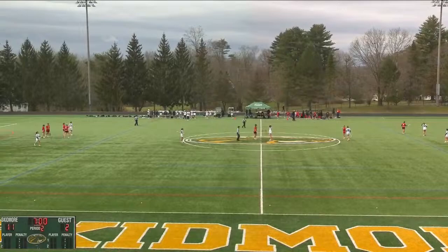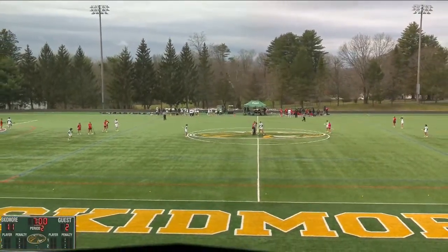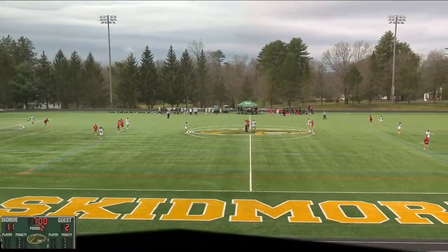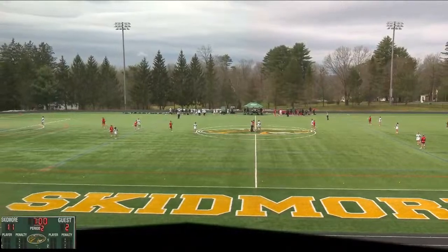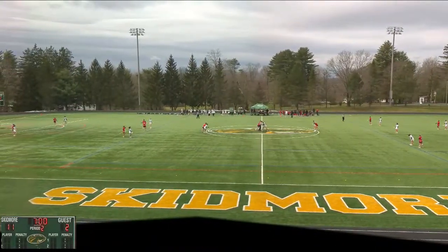Goal there came from Allison Brewer. I think that's her second of the game. She came in fast. I think she's running the box there and just surprised some of those defenders coming in with that much speed. It's wide open.